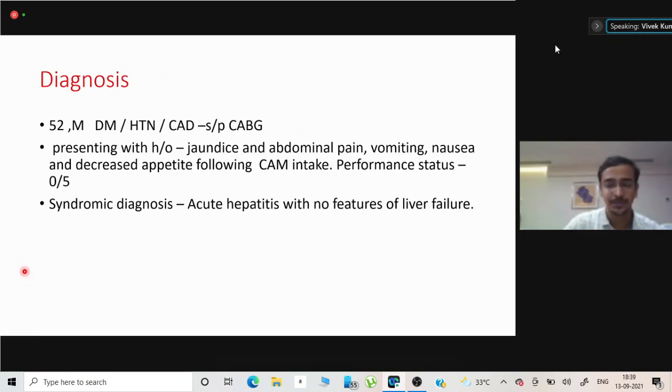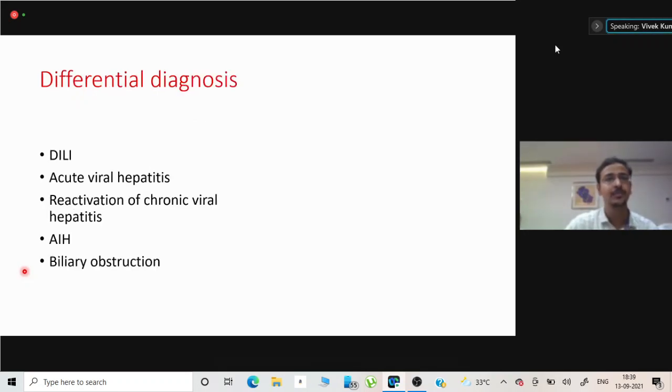So the summary of the case is a 52-year-old male, known case of diabetes mellitus, hypertension, ischemic heart disease post-CABG status, presenting with a history of jaundice, abdomen pain, vomiting, nausea, and decreased appetite following complementary alternative medicine intake. Performance status 0 by 5. A syndromic diagnosis of acute hepatitis with no features of liver failure.